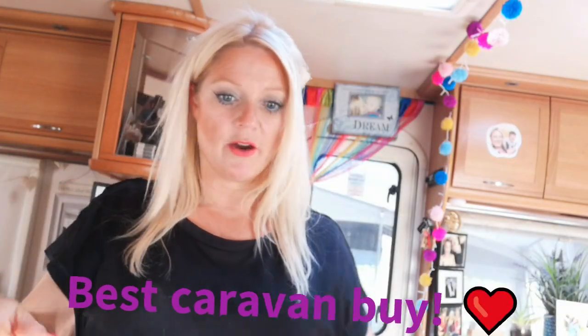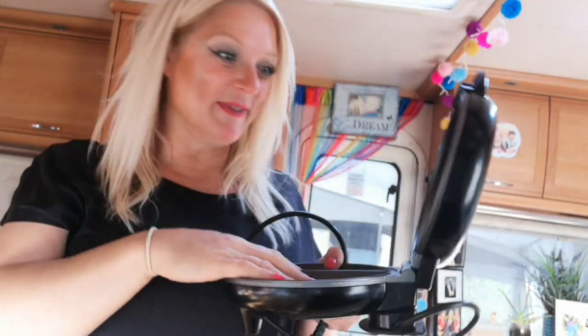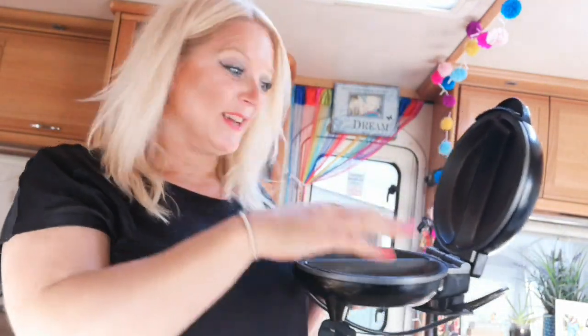The best thing I've bought since I've been in the caravan is this: an omelette maker. This is 12 quid, but I literally use it for everything. I fry eggs in it, I make omelettes in it, I put my bacon and mushrooms in it. It's got two little sections. It's just like a little mini hot plate, but it cooks top and bottom. So if I put an egg one side, and mushrooms and spinach and bacon the other side, it's cooked really quickly.